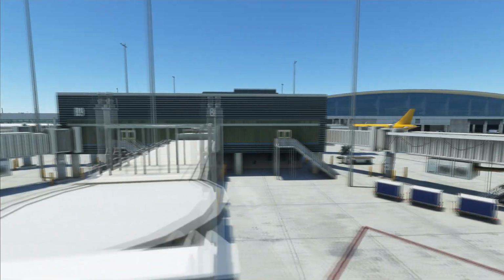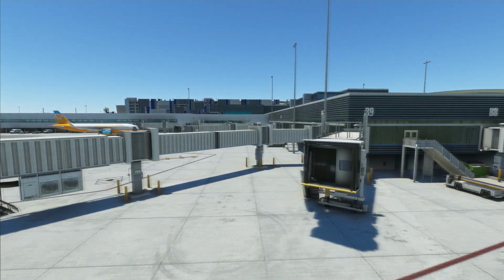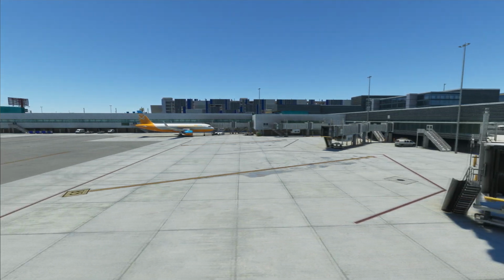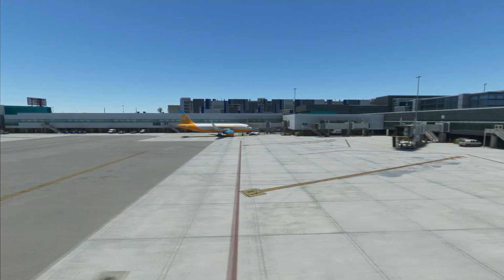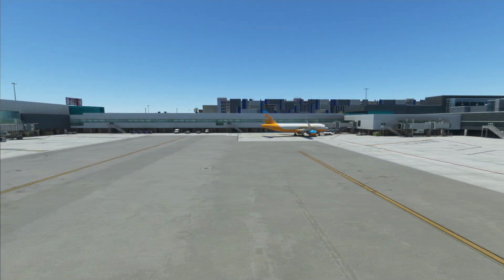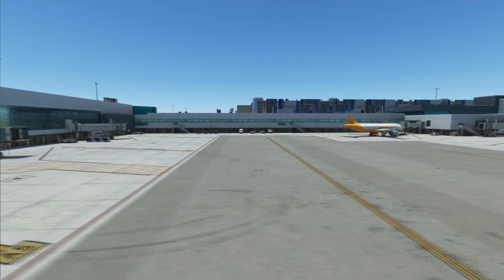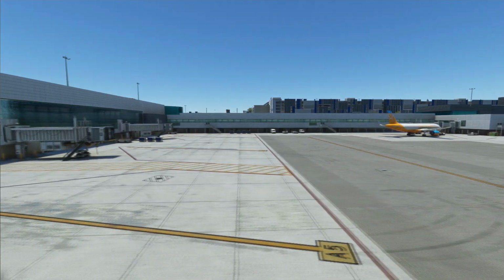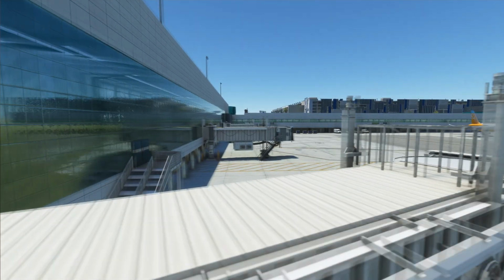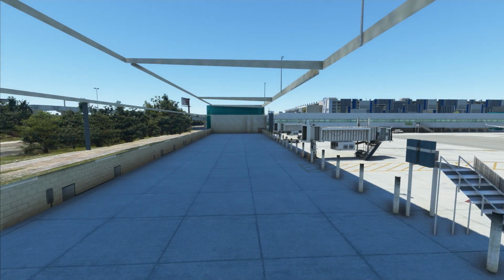So again, just tracking further east. Look at the rest of Terminal 1 and the stands. Jetways are excellent. The detail is good. The stand layout is good. It's very, very nice. Excellent scenery overall during the daytime. So again, nothing inside the building, unfortunately.